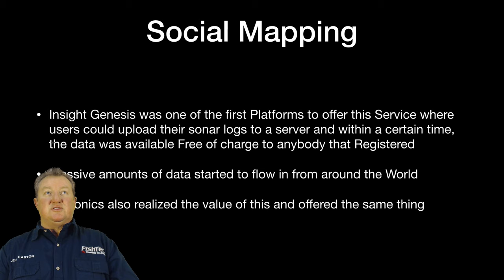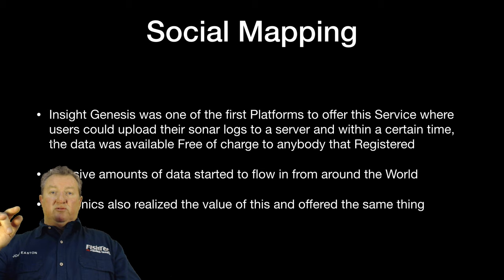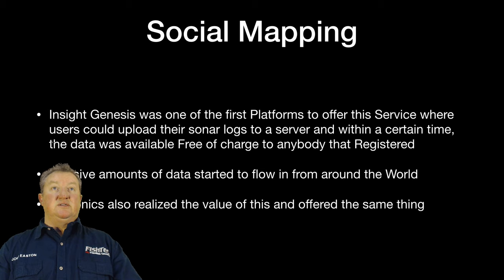So all you had to do, if you've got a little fish finder with a chart plotter on it and a card slot, you put your card in there, you go to Sonar, Advanced, Log Sonar, and you drive around. At the end of the day, you take the card out, you first register, and you upload it to C-MAP Genesis, and a week or so later, voila. You can go onto their social mapping, which I'll show you what it looks like, and you can download it free of charge.